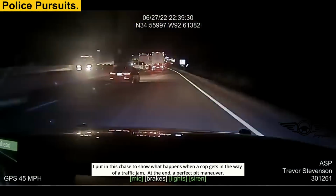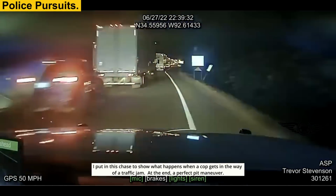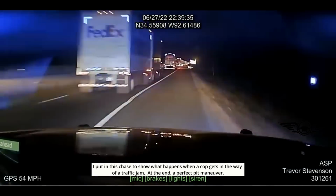I put in this chase to show what happens when a cop gets in the way of a traffic jam. At the end, a perfect pit maneuver.